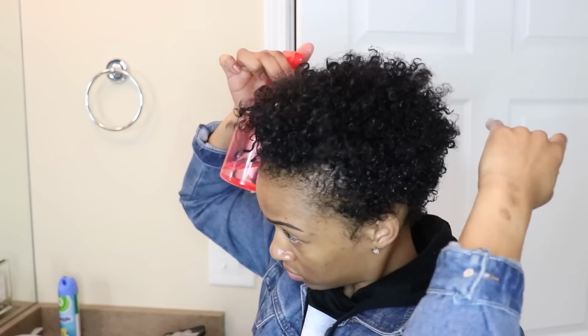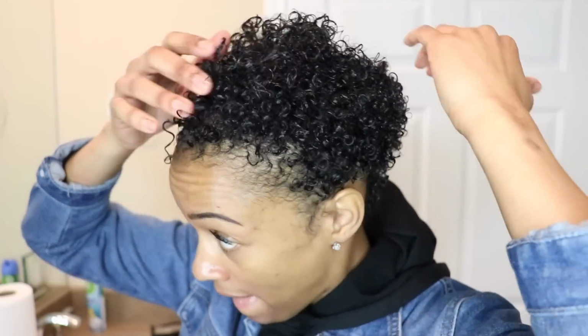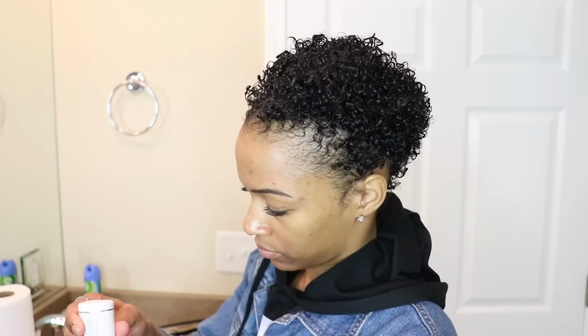I do like it. It left my hair very, very soft. And my hair wasn't frizzy. My hair wasn't crunchy at all. My hair didn't flake up or anything. It defined, and I feel like it left my hair very nice and fluffy once my hair was really, really dried.